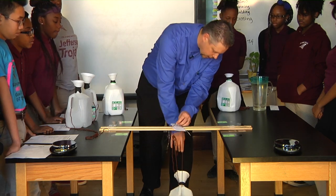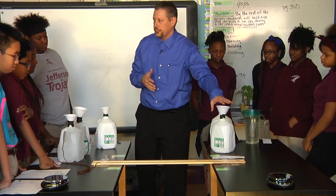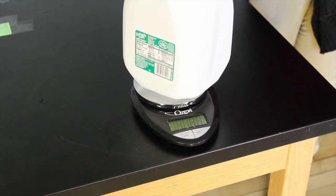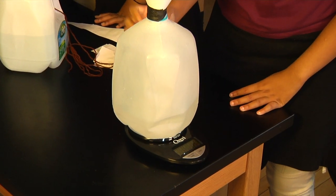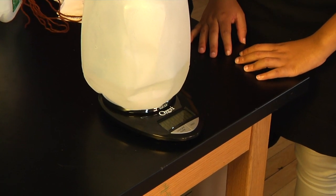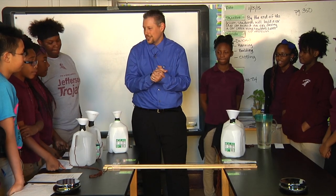Then after you do that, you're going to come over here and very, very slowly, remember, you're going to pour that water into the funnel. We're going to weigh this before we start to get a baseline on it, and then we're going to weigh it after it fails to see how much water it held, see how much weight your composite was able to hold. You guys ready to start? Yes. All right, let's get started.